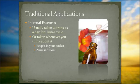In my practice, I tend to have the client take it, put it in their pocket, and take it whenever they think about it. And that could be 5-10 times in the first day. It could be taking most of the bottle within the first week. It looks very different for each person, so I let that be up to their body indications. This really gives you a general auric infusion all day long as you keep that bottle in your pocket. So it's a fantastic way of getting long-term exposure.